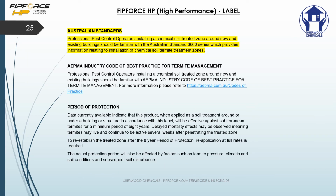Always follow the Australian standards. Refer to the AEPMA Industry Code of Best Practice for Termite Management, and also be aware that the period of protection for FipForce HP is 8 years. The actual protection period will also be affected by factors such as termite pressures, climatic and soil conditions, and subsequent soil disturbances. Thus, it's important to have an annual inspection.